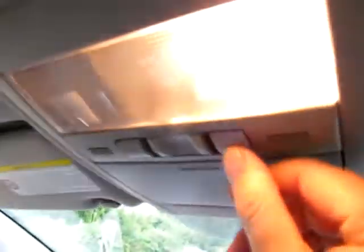Other features, got airbags in the driver's steering wheel, front passenger airbag, airbag in the A-pillar, the sides of the seats, and also in the rear C-pillars. Lots of other features, lots of other storage, etc. So everything works as it should.